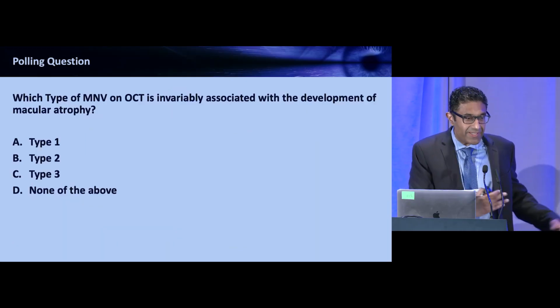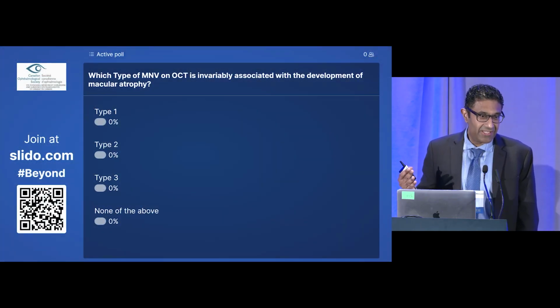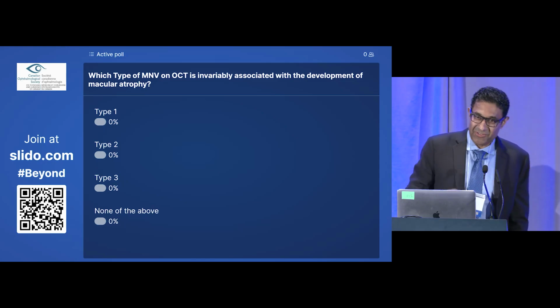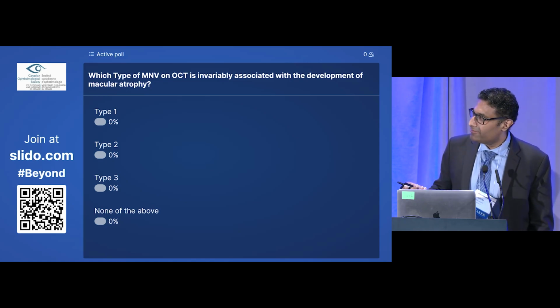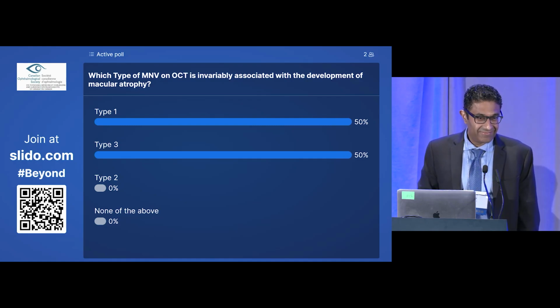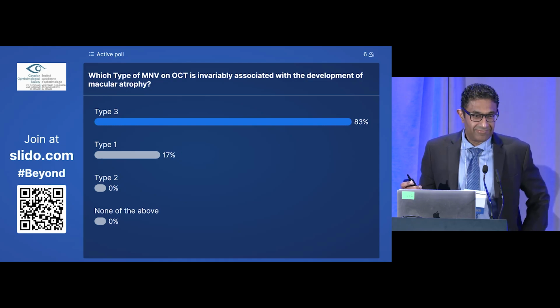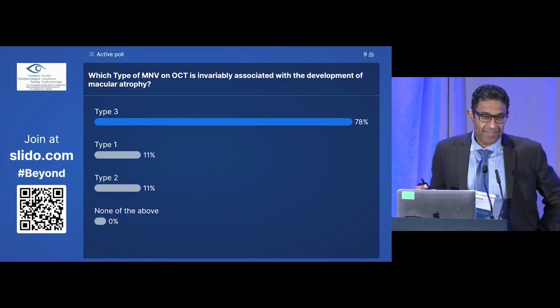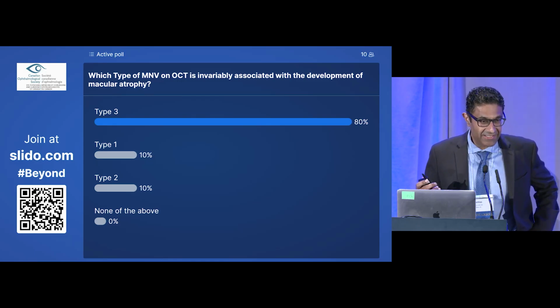So I have a polling question based on what I just presented so far. And that's what type of neovascularization on OCT is invariably associated with the development of atrophy. So this is a test if you're paying attention early in the morning. So I guess you can go ahead and vote. Okay, it looks like most people got it, so we can move on to the next.